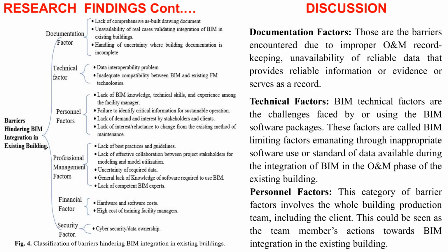We have 1, documentation factor. Those are the barriers encountered due to improper operation and maintenance record keeping, unavailability of reliable data that provides reliable information or evidence or serves as a record. Technical factors. Those factors are called BIM limiting factors, emanating through inappropriate software use or standard of data available during the integration of BIM in the operation and maintenance phase of the existing building. Personnel factors. This category of barriers involves the whole building production team, including the client. This could be seen as team members' actions towards BIM integration in existing building.